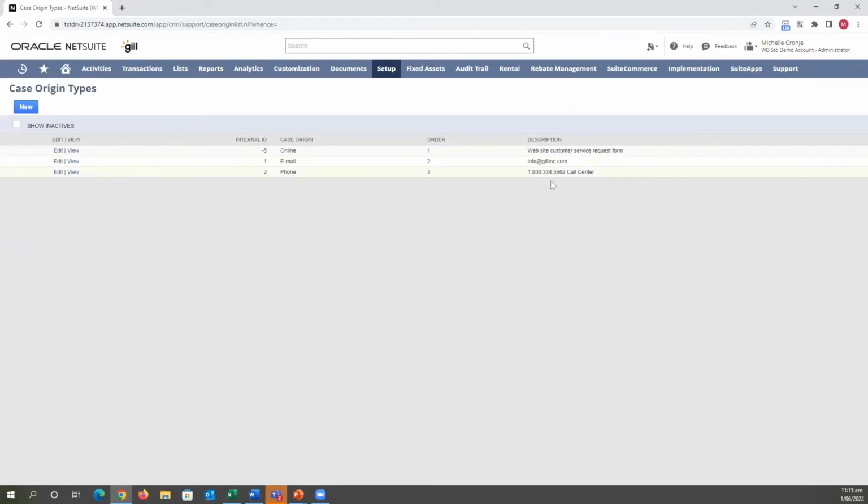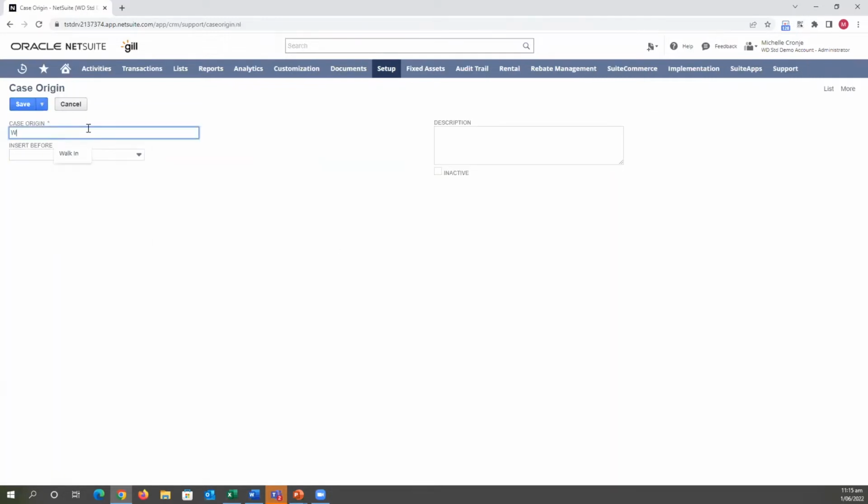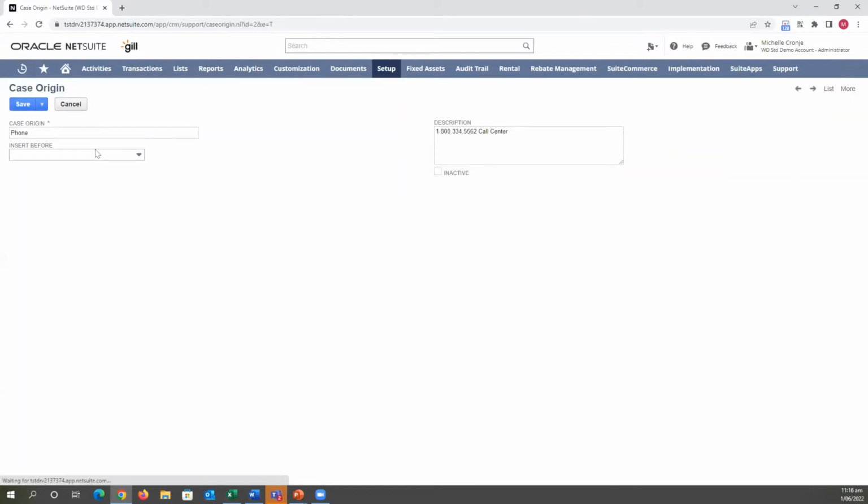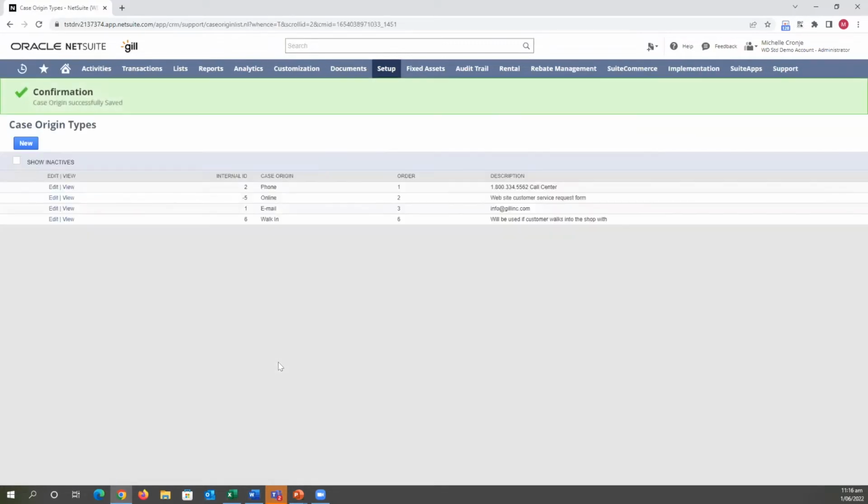The following would automatically be set up. You can set up your own descriptions by editing each one of these. I'm just going to click new and add walk-in. Will be used when a customer walks into the shop with a case. And I'm going to click save. And you can use that insert before. So if I want walk-in to be at the top, I can easily do that. For instance, phone is the one that we mostly get, so I can say it needs to be in front of online. And as you can see, phone is then the first selection.